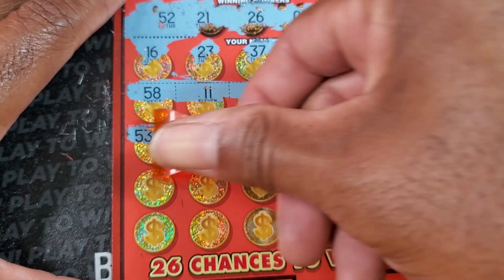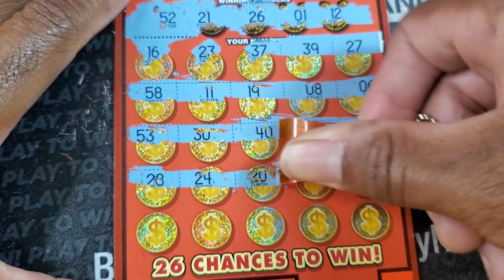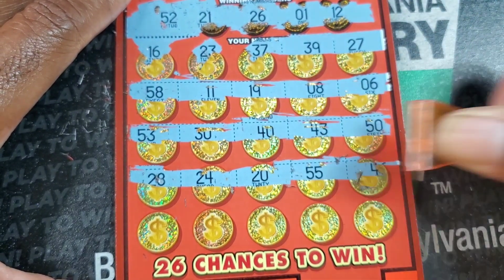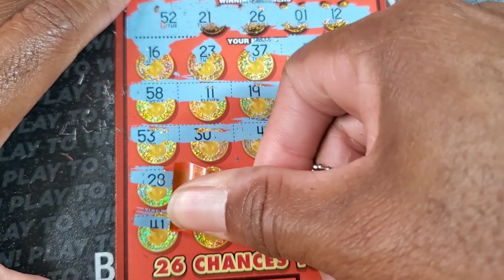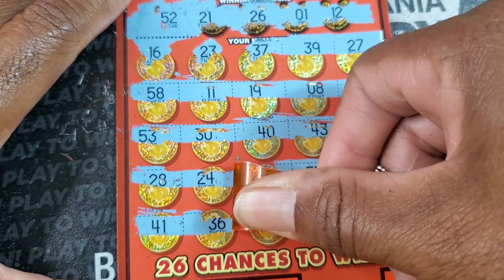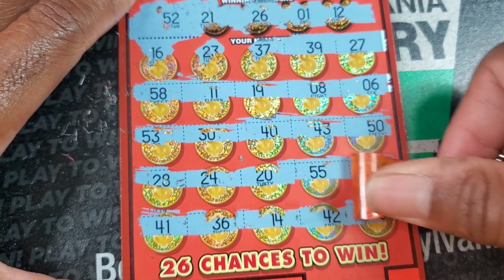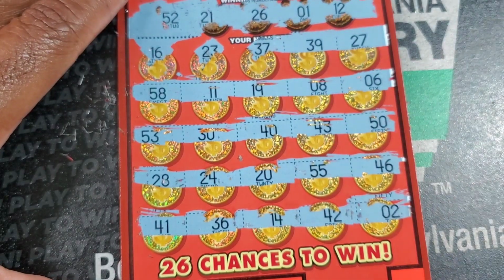All right, 50. Still looking for our first win on this ticket. We had 28, 24, a 20, 55, and 46. No 40s up there. All right, last row. 41, 36, no 30s. 14, 42, no 40s. And if I can get the last spot scratched, a 2. We had a 1. Okay, that was ticket number 4.